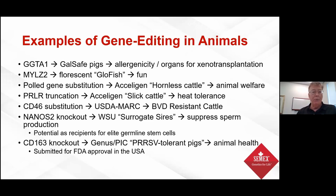Another one that was quite interesting was Washington State University's Nano2 knockout, which allowed them to create surrogate sires. And what that did was shut down sperm production of the surrogate sire, and you could then transplant stem cells into the testes to produce sperm from a more elite sire. So this is still ongoing, but it's another interesting example.